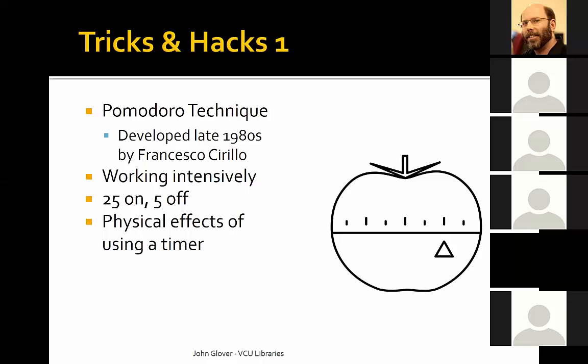and then physical effects of using a timer. Actually using one of those plastic tomato-shaped timers and twisting it is generally billed as a core part of the technique. You may use another timer that you find effective, but that has been shown to have a certain effect. Pomodoro, incidentally, is the Italian word for tomato, and thus the term.